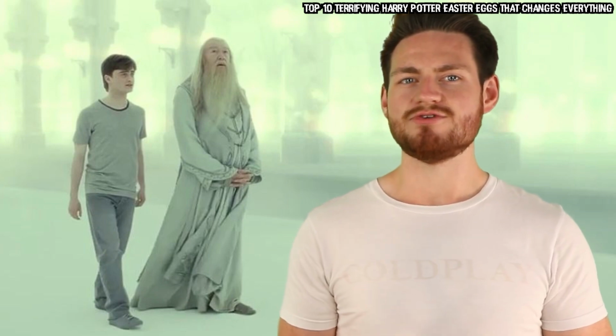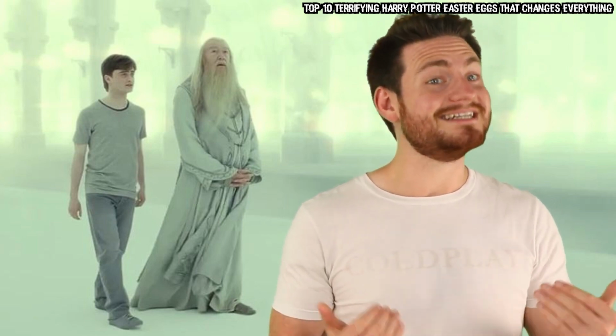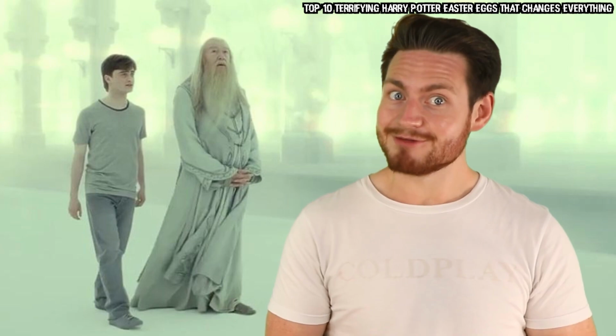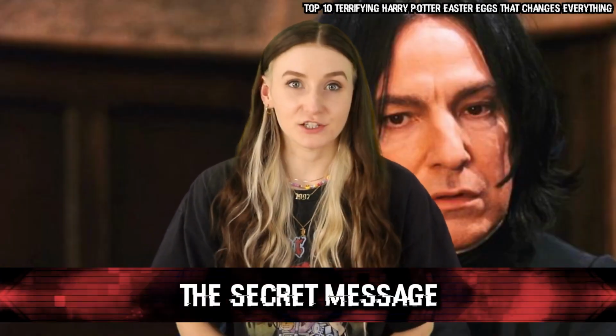The last piece, if you can buy it, is that Dumbledore can be considered behind or affiliated with the death of Snape and Voldemort. So with all those little tidbits, it makes you look at Dumbledore twice. Especially if the other 3 are the modern version of the 3 brothers from the Deathly Hallows, then Dumbledore could definitely be Death. And in our number 1 spot today, we have the secret message.